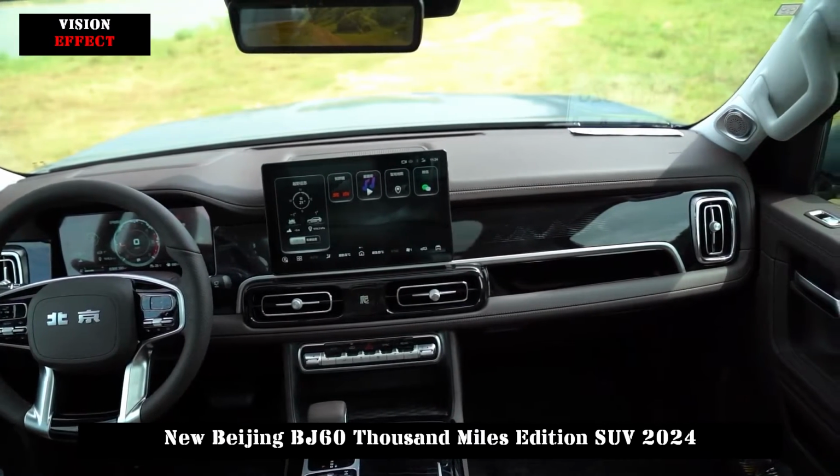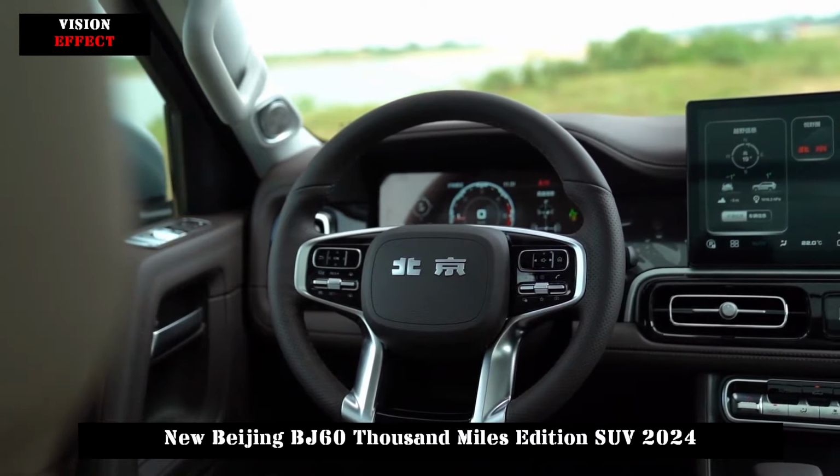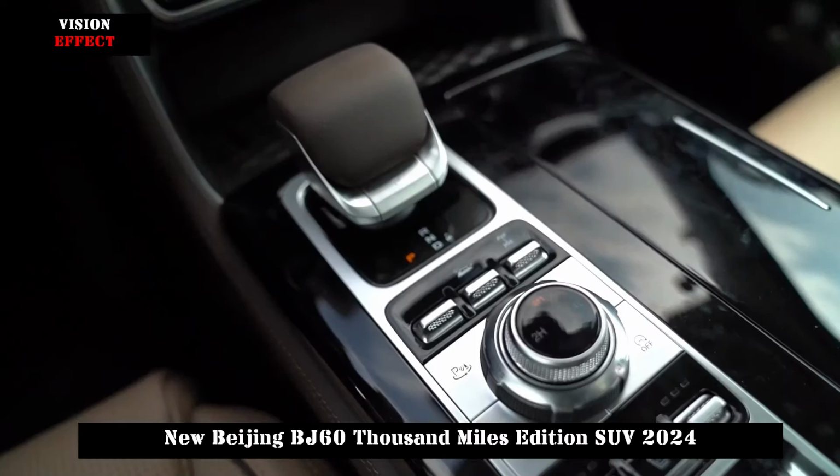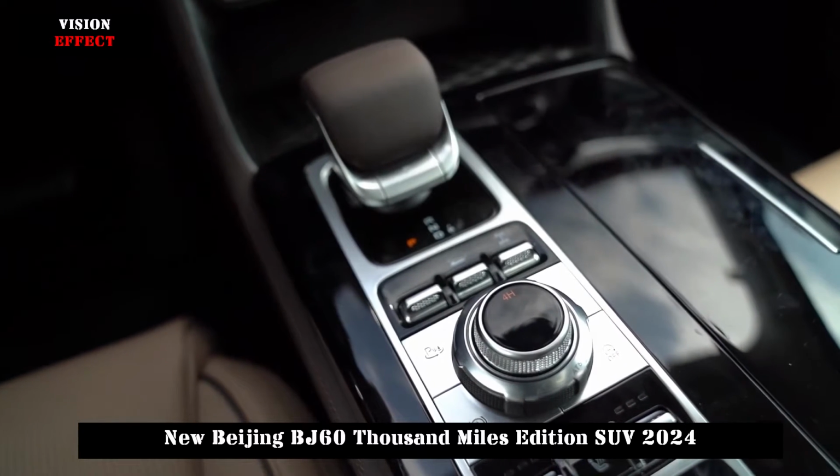Compared with gasoline SUVs, diesel SUVs have higher torque and stronger climbing ability, higher thermal efficiency and better fuel economy. It is also cheaper than the BJ60 fuel version.